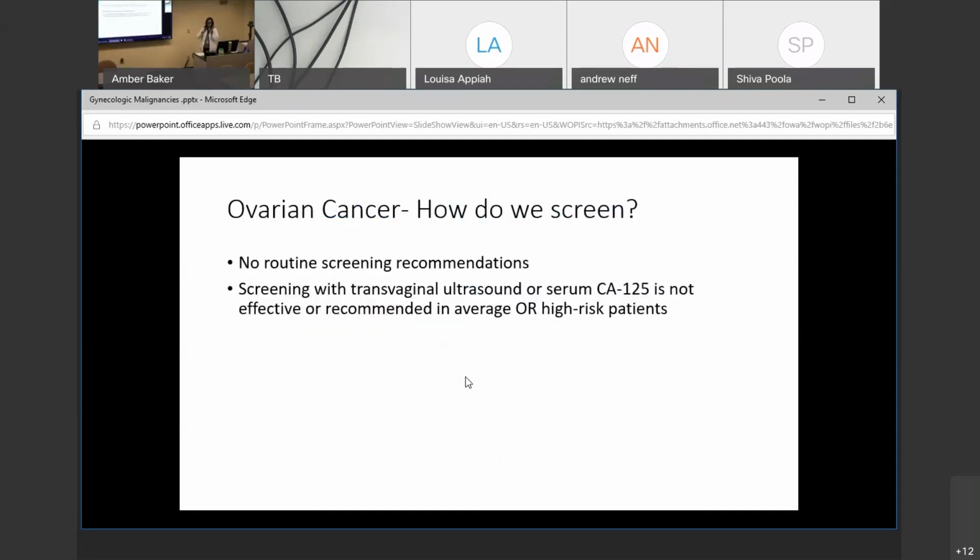Okay, so how do we screen for ovarian cancer? Well, we don't screen for ovarian cancer. There's no routine recommendations for this, even with CA-125 or transvaginal ultrasound, even in average or high-risk patients. The bottom line is there's no screening for them.